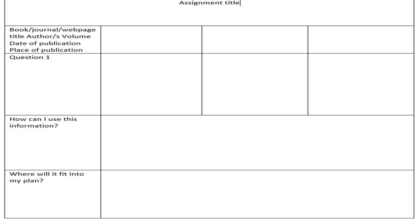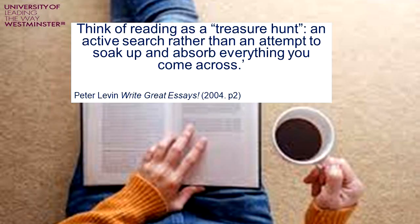But actually, sometimes having a reading template can be really helpful to keep you on track. So this is obviously just an example for my first question. You could repeat the same boxes for the second question that you have, and maybe a third question that you might have. So in a way, when we read for assignments, we need to think of it more as a treasure hunt to find particular information, more than an attempt to soak up and absorb everything that you come across, because we just don't have time for that at university. There's a lot to read and a lot to do.